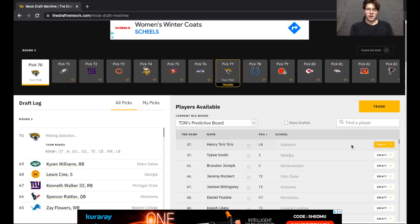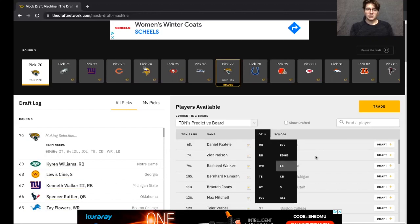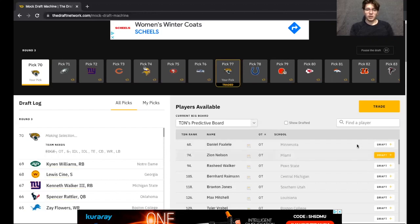But here now at this spot, the guy I wanted to wait for on the clock is still here. And we have another pick just a few picks away. I'm going with Daniel Faalele here. Now, I know that the Jaguars are going to consider Zion Nelson because he's an in-state kid, but Faalele is just the better overall prospect.